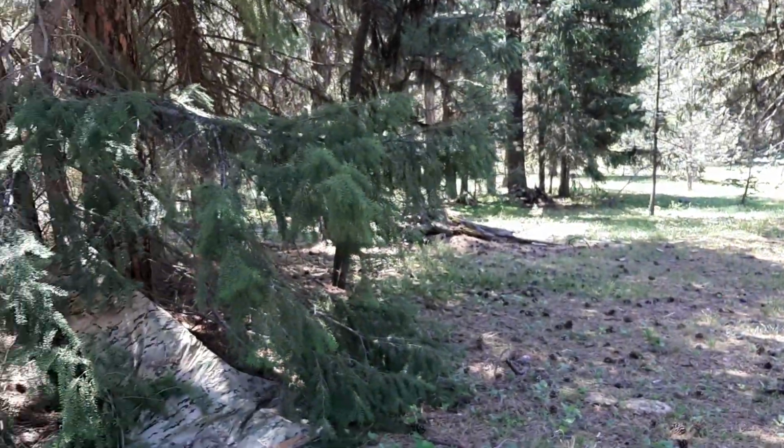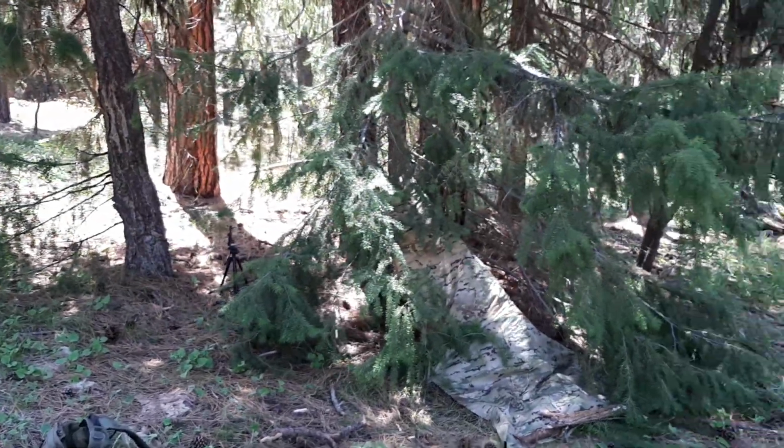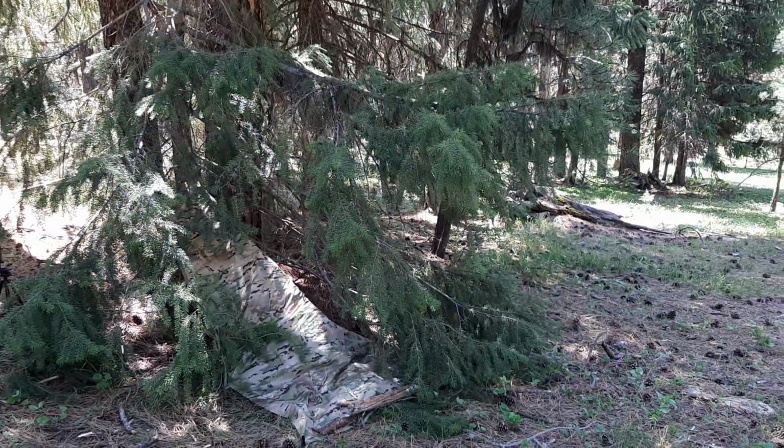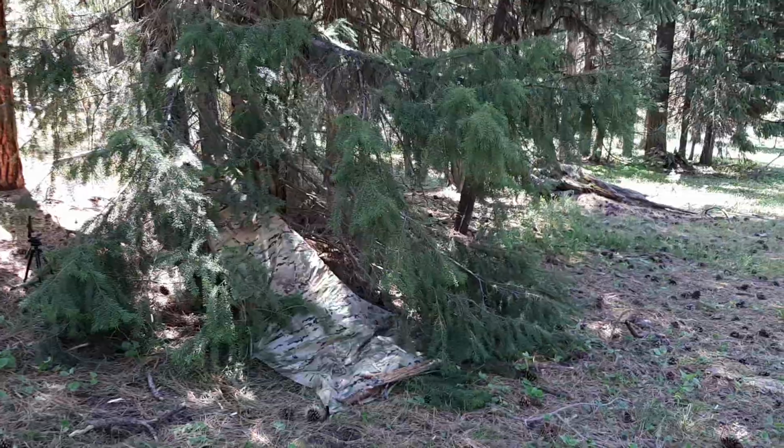And just adding back in about camouflage and concealment, something like that just blends right into the surroundings. I'm only a few feet away, but I get a few yards out, and that wouldn't even be noticed.